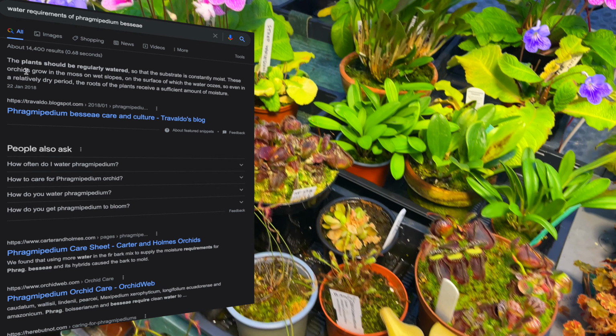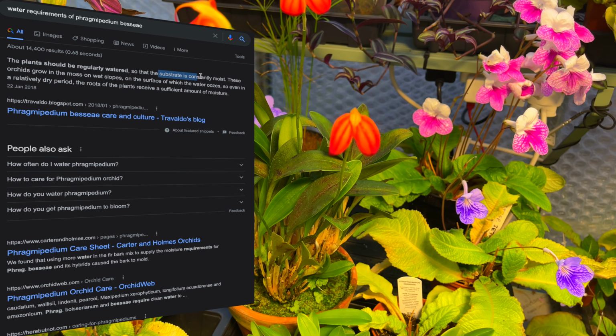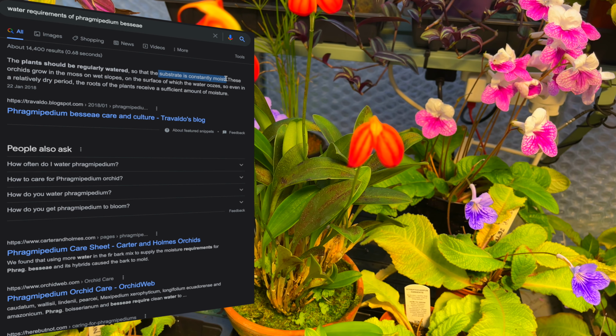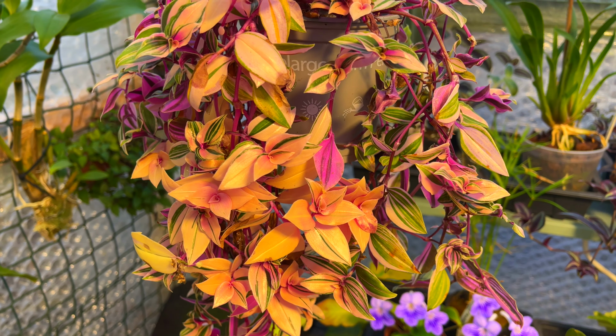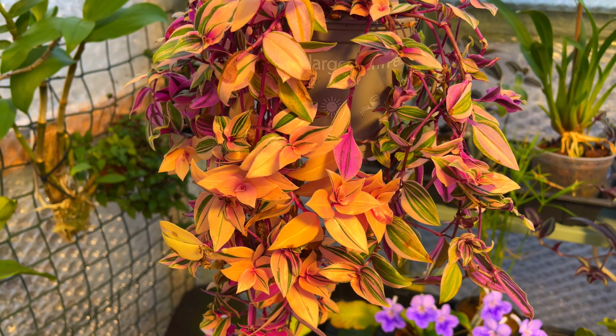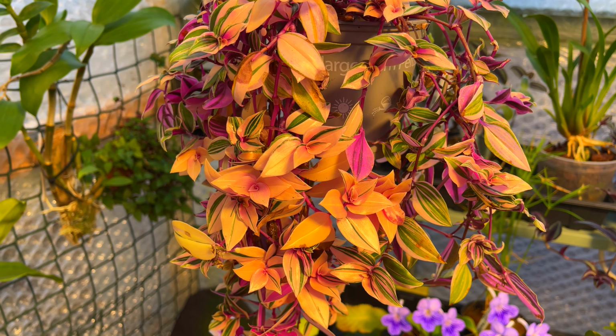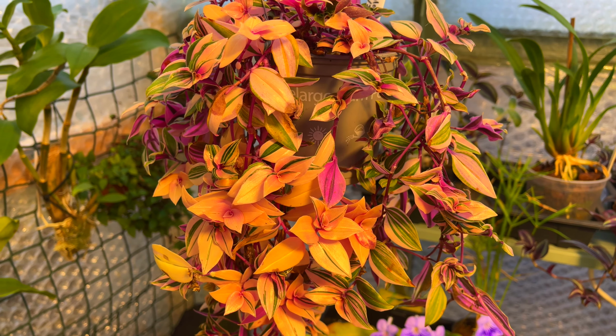So for example, it might be a Masdevallia ignea like this, and you might look it up and think, right, okay, it needs to be kept moist most of the time. Or you might look at something like a Tradescantia tricolour like this, and you might look at it and think, right, it needs to be kept dry for most of the time. That's the first level of understanding, I think, when you first begin to grow these plants.